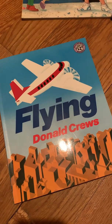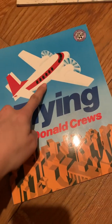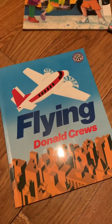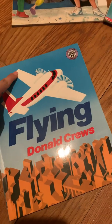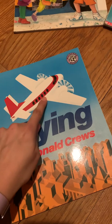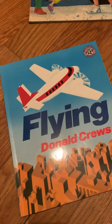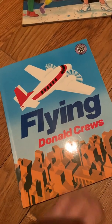So take a look at the cover. What do you notice? I see a vehicle. What kind of vehicle is this? This story is called Flying by Donald Cruz. This vehicle has 2 wings. It has propellers. I see some windows, the front where the pilot sits, and it also has a part on the back that helps it to go really fast.